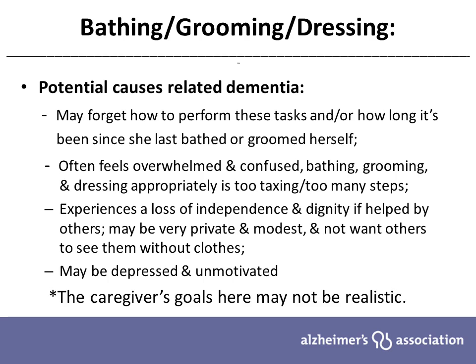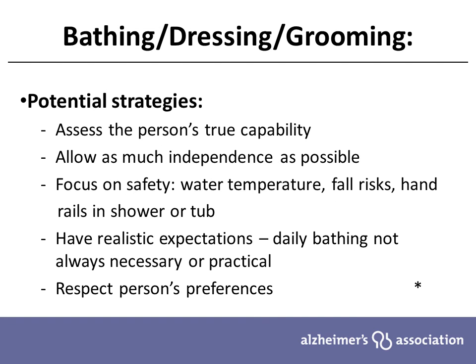And then when somebody does need some help from someone else, that represents a loss of independence for them. It is a loss of independence and their dignity. They might be a very, very private or modest person, not want other people to see them without clothes, and so they may be just deciding not to ask for help and not to bathe. And like in other areas, they may be depressed and unmotivated to do their personal care. And the caregiver's goals here may not be realistic. We really need to look at that.